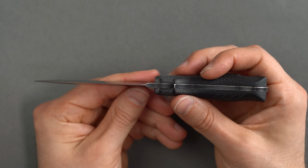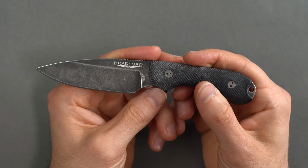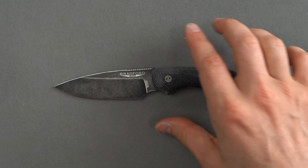Considering everything that you get for less than $200 here, from its premium M390 construction to its meticulous manufacturing, we'd argue this knife actually offers pretty great value too. It's not cheap by any means, but you're definitely getting what you're paying for.